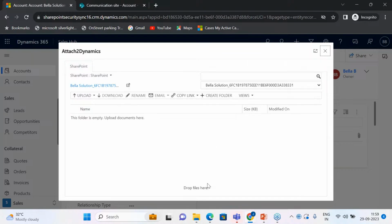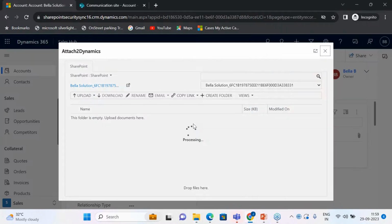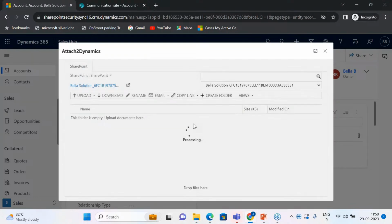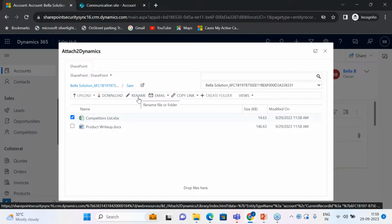This is the UI that I see, and if I want to upload files, let's say for example the SAM folder, I can simply drag and drop it onto this UI. Depending upon the number of files inside this folder, they get uploaded, and if I open that, I can see the file inside. If I want to download, I can download that. If I want to rename this file, that is also possible.